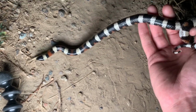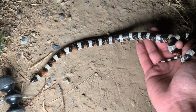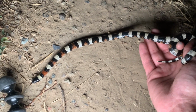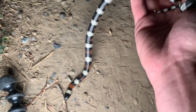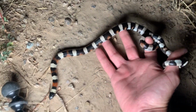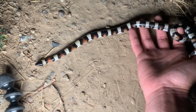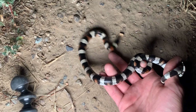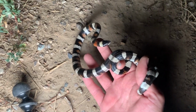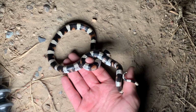Super cool. This is also a locality that not many people get into, so to find a milk here is pretty impressive. Super happy with the way the night went. And it's not even 11 o'clock yet, so we are actually going to release this snake and keep it rolling. Conditions are good and feel wonderful for Lampropeltis of all kinds. Hopefully we get into this guy's bigger cousin, but if we don't see anything else, this is a wonderful way to end the night. Hopefully we do find a few more snakes after we release this one.